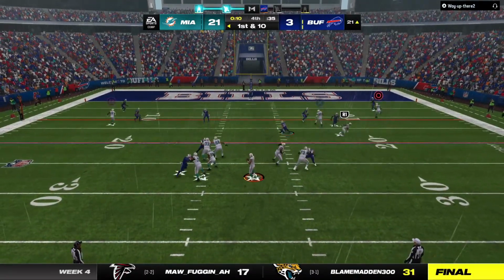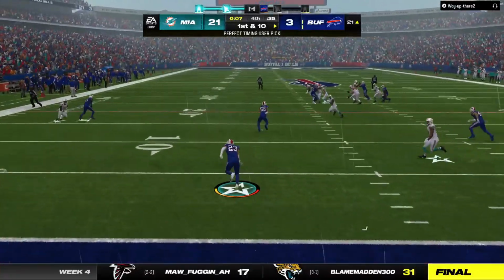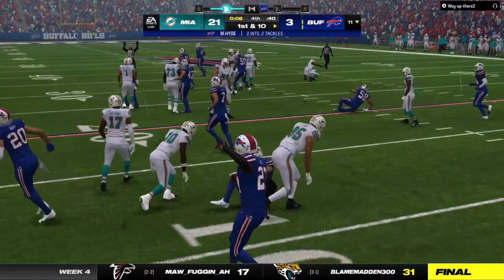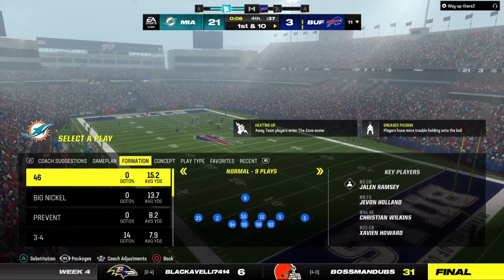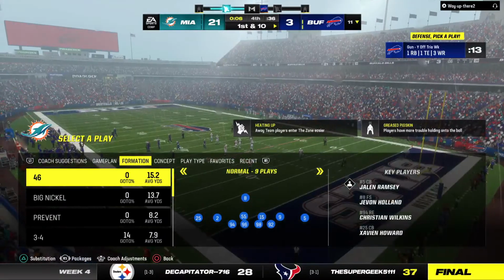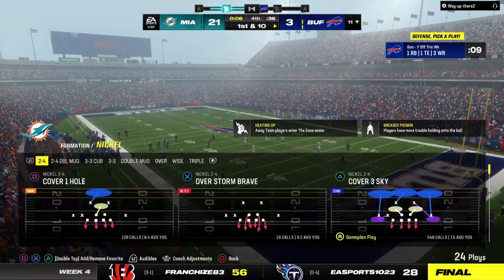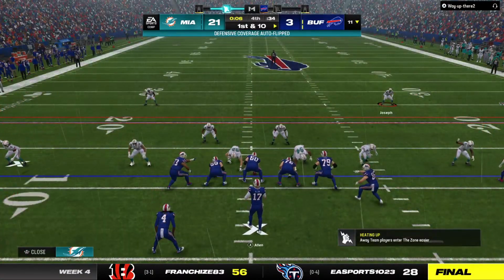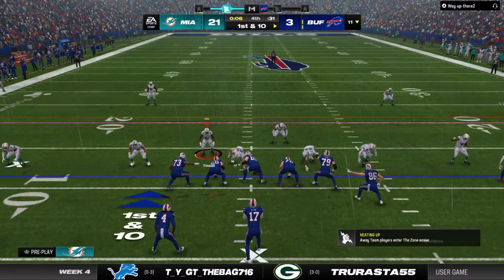On first down, Tagovailoa. The throw for Claypool is intercepted. Picked off by Micah Hyde. And the Bills are going to take over at their own 11-yard line. The Bills come to the line to start their next drive. This is just an exercise in futility.